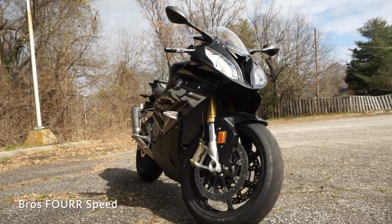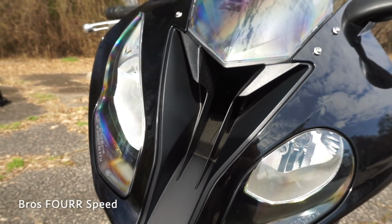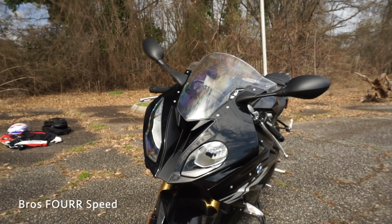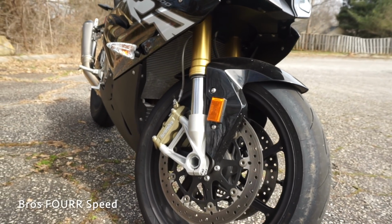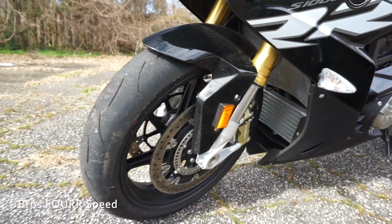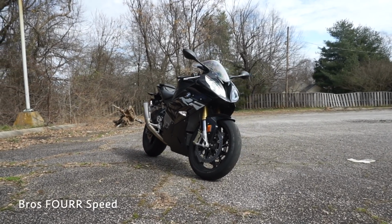Starting up front, this has LED headlights along with the brights. In between the headlights is a nice inlet to provide more cooling to the engine. The front turn signals are mounted down below on each fairing. Up front, this has two 320mm floating discs with radial 4-piston calipers and ABS. The suspension is an upside-down telescopic 45mm fork with wheel travel at 4.7 inches and a rake of 66.5 degrees. This front end also features nice sharp angles as well.